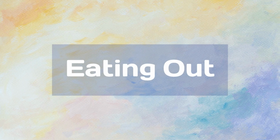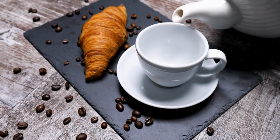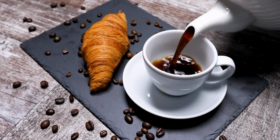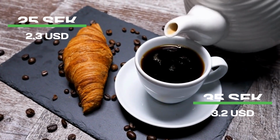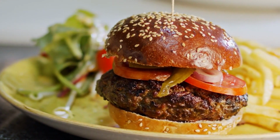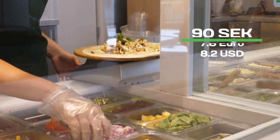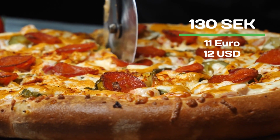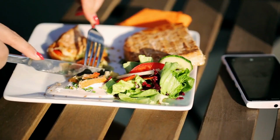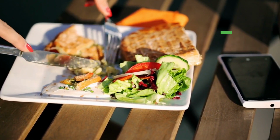4. Eating out. Dining out in Stockholm is a popular option. A cup of coffee costs around 35 kroner, and a croissant goes for about 25. If you're grabbing a quick lunch, a hamburger costs around 100, while a kebab is around 90 kroner. Pizza in Stockholm typically costs about 130 kroner. For a sit-down dinner, the average cost is around 300 per person plus drinks.